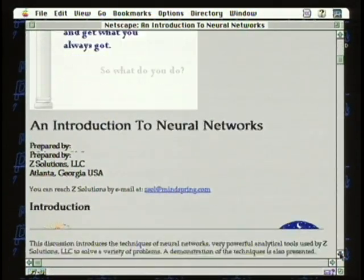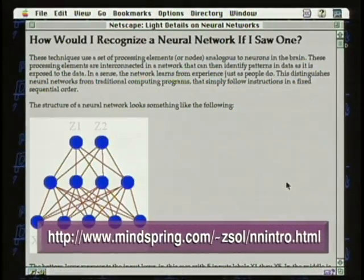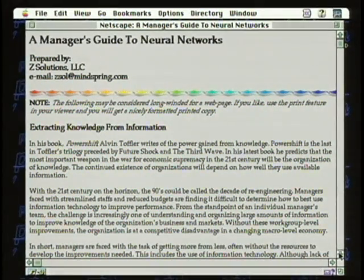Now, last but not least, let's have a look at neural networks. This is a particularly fascinating area of artificial intelligence that actually uses the computer to simulate the interaction of neurons, the way our own brains work. Here's a light introduction to neural networks, give you an idea how neurons interact. If you really don't care how neural networks work but are more interested in what they can do for you, click on the Manager's Guide to Neural Networks. This will give you a very nice description of the practical application for neural networks.